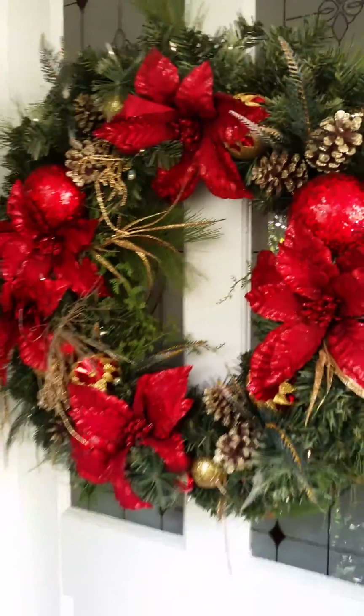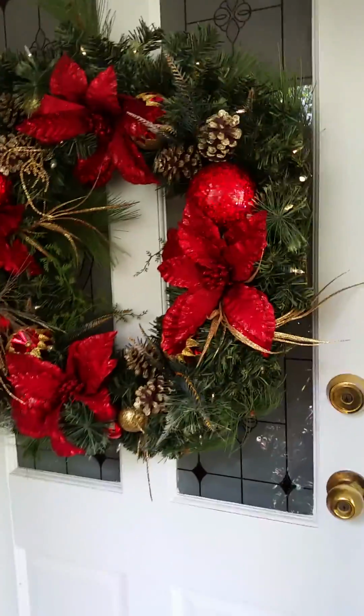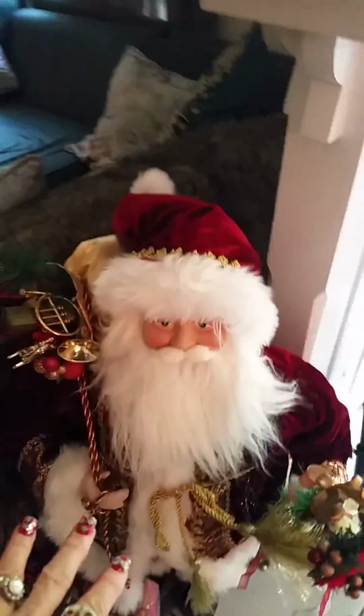Christmas at my house starts at the front door with my Costco pre-lit wreath that I just adore. Come on through into the lounge room first. I always put up Santa's hat at the hat stand. A new Santa this year is from TK Maxx. Isn't he beautiful?